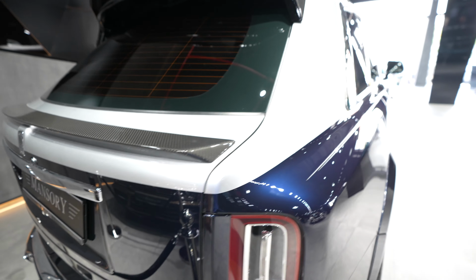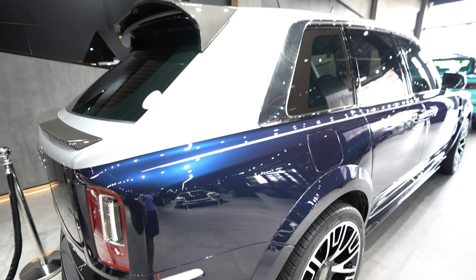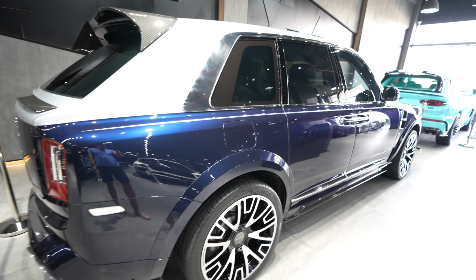I definitely like this car. The Cullinan's just the bad boy of the road. I mean, you can't get any better than that.